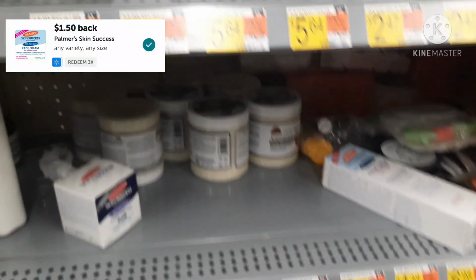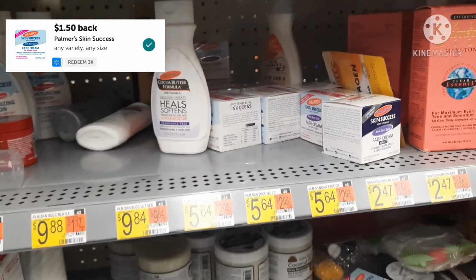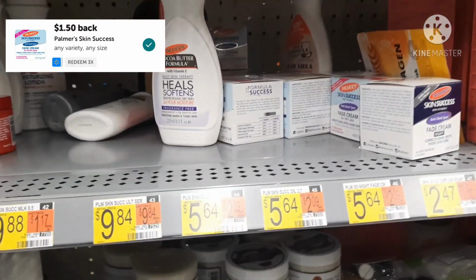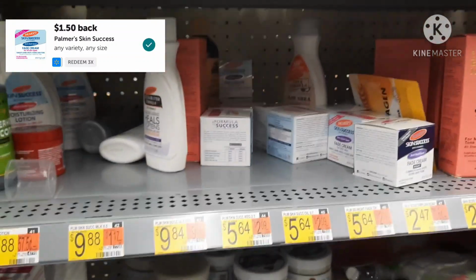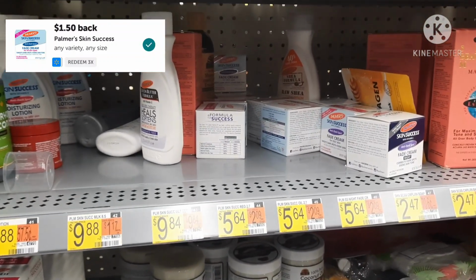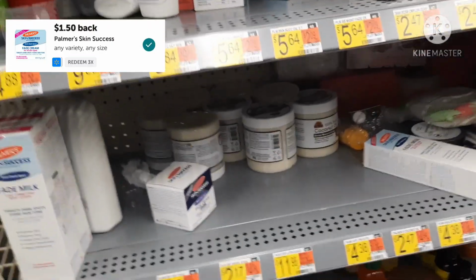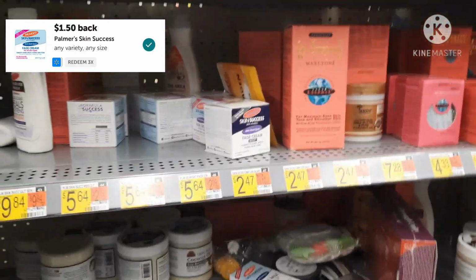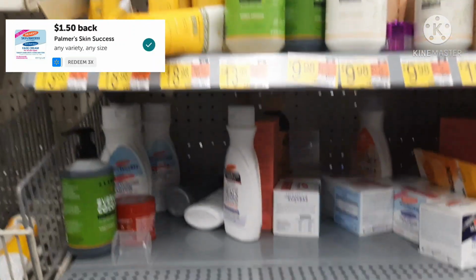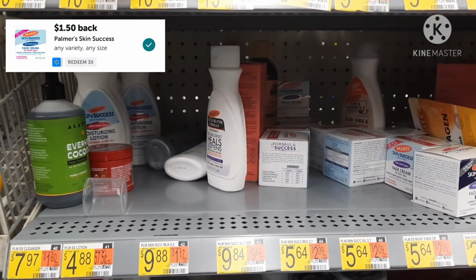So guys, I'm here in this skin section and I'm looking for another Palmer's product. There you see I have the Ibotta rebate in the corner. I'm looking for the Palmer Skin Bar, which is $2.47. And it looks like my store is out of them. But if you were to find them, please peel off.